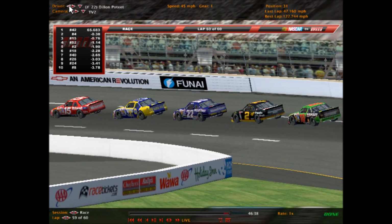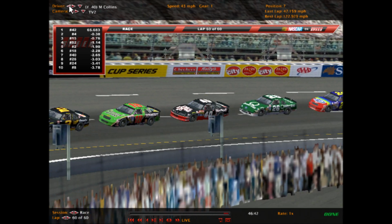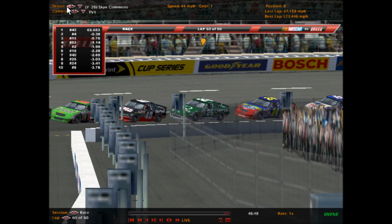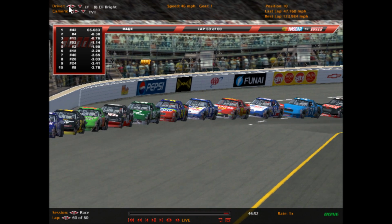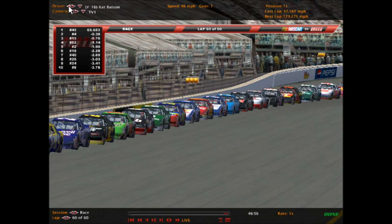Zachary Fitzwater 4th. 5th will go to Dylan Young. 6th will go to Preston Plord. 7th to Mitchell Collins. A great day for that number 40 Dirt Devil team. 8th will go to Sky Cummins. 9th to Charles Sanford. And another solid day for Eli Bright, finishing in 10th position here today.